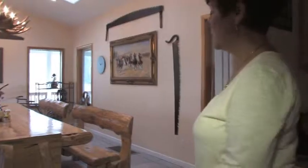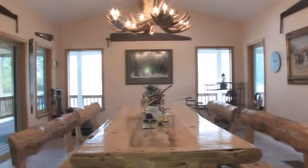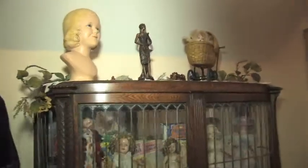This is our big dining room. We can seat 14 very comfortably in it. That is basically all one great big huge piece. It weighs a ton, so if there's an earthquake, we're going to get underneath it. I have a vintage clothing collection and I buy and sell, and these are part of some of my items, and these are the remaining dolls that I used to have from a large collection.